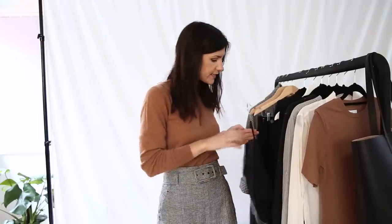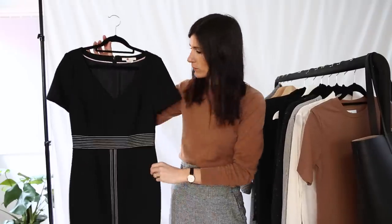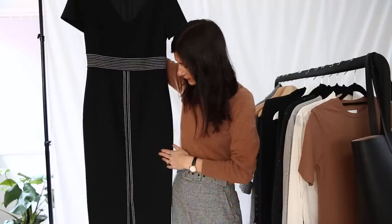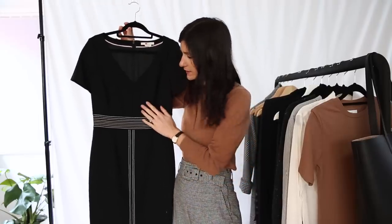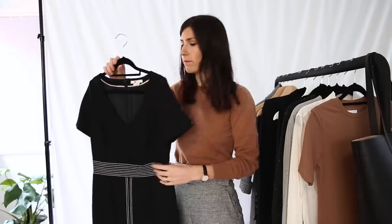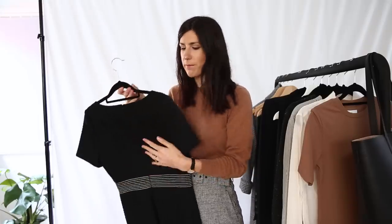Item number eight is a dress, and I've opted for this really beautiful black wool mini dress from Boden. And what I love about this particular style is the fact that it's got this white contrast stitch detailing around the waist and also down the center of the skirt, and it has a little slit at the bottom as well. It zips up at the back, it's got short sleeves, so you can layer things underneath it. I think you can wear something long sleeved if you wanted to kind of maybe make it a little bit more warmer, a little bit more versatile.